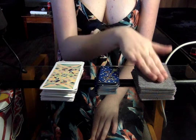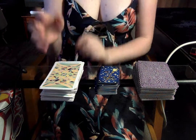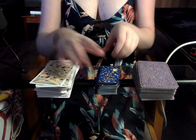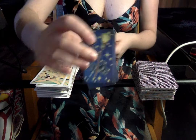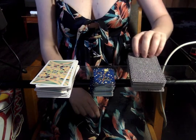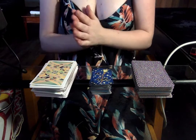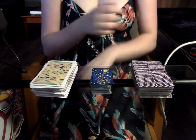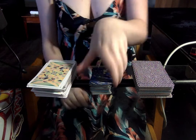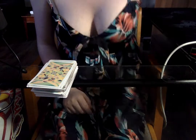We have 3 different decks, so instead of doing piles, like pile 1, pile 2, pile 3, we're just going to do deck 1, deck 2, and deck 3. So you can choose from the Fountain Tarot, the Everyday Witch Tarot, and the Wild Unknown Tarot. And then we'll go through and I'll pull 7 cards for each deck, so just choose your deck and we'll get started right away. We'll start with deck 1, of course. Deck 2 over here, and deck 3 behind it.